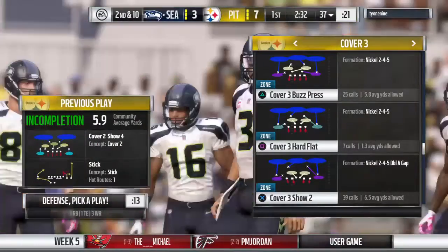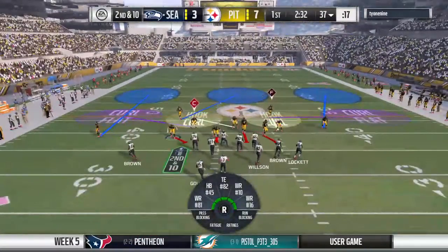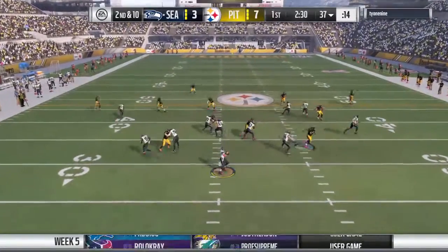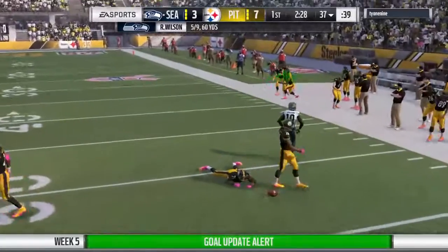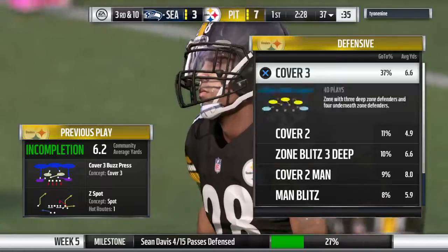Second down following the incompletion. Brown, the lone receiver, left. 2nd and 10 now. Wilson. And incomplete there. A nice hit jars the ball free and brings up 3rd down.